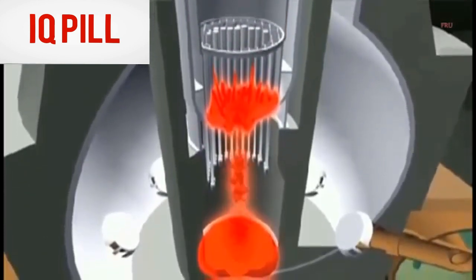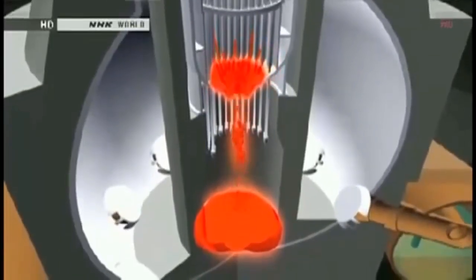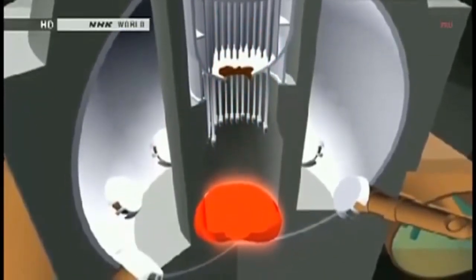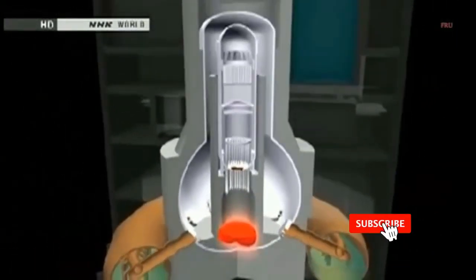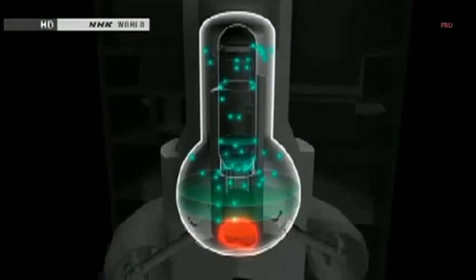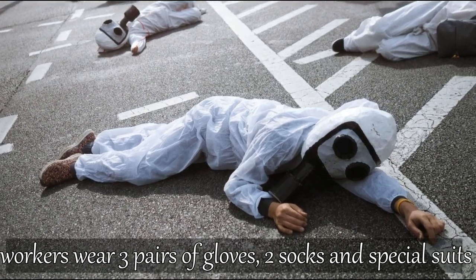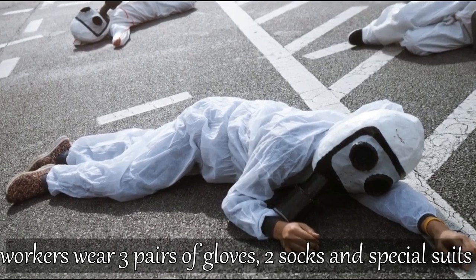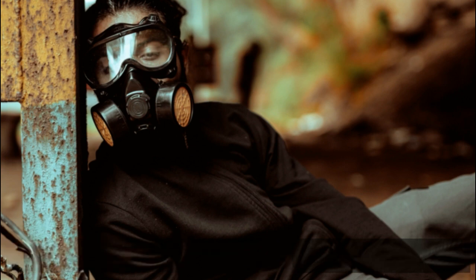The source of the contamination is the fuel inside the reactor that came to the surface and was carried to sea by rainwater, groundwater or basin water. Immediately after the disaster, everything was completely covered to prevent the spread of radioactive substances into the atmosphere. The people who intervened in the area had to wear 3 pairs of gloves, 2 pairs of socks and special suits to prevent contaminated particles from sticking to their skin, as well as special air filtration equipment.